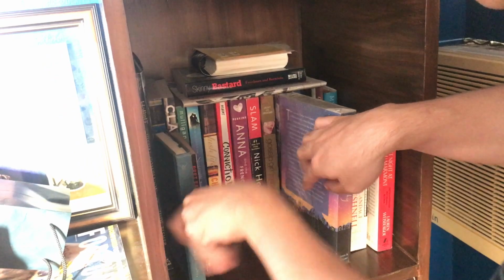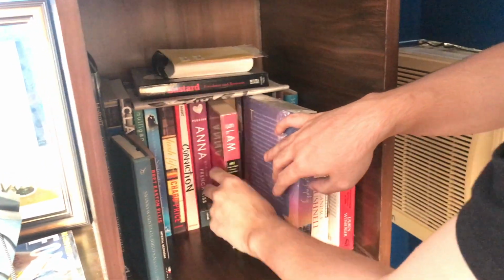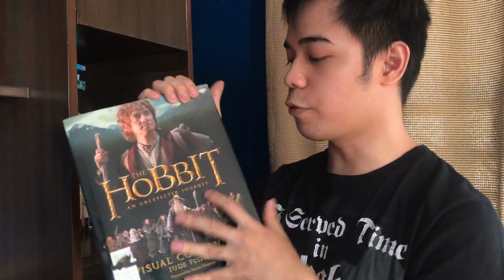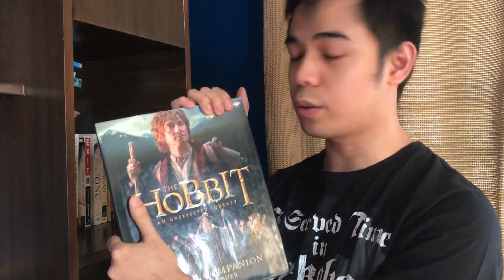I also have a copy of Slam by Nick Hornby. It's about a young boy who got his girlfriend pregnant. I'm a fan of Nick Hornby. He wrote the screenplay for An Education starring Carey Mulligan. I really, really love that movie. I don't know why this was given to me, but it's a movie companion just like the Twilight one.